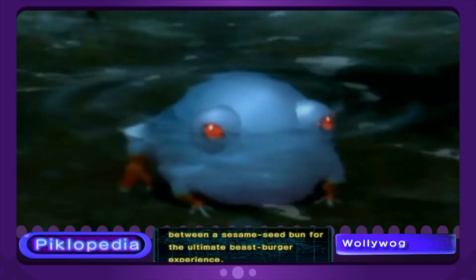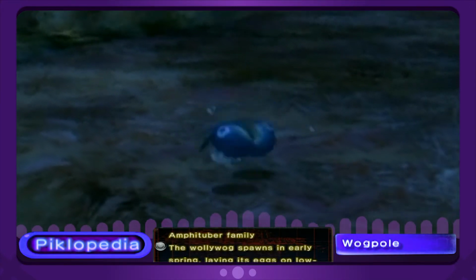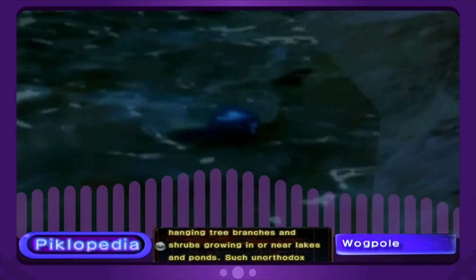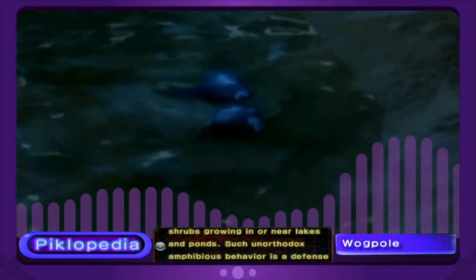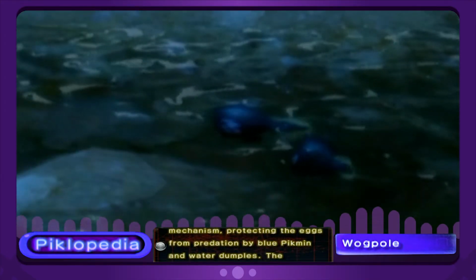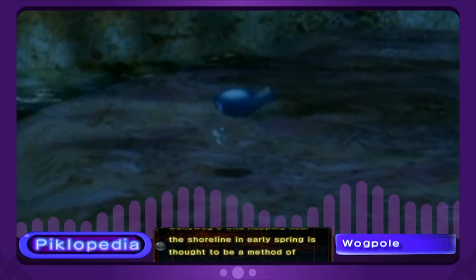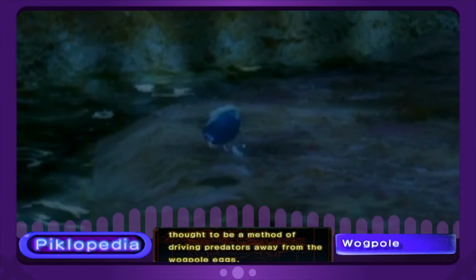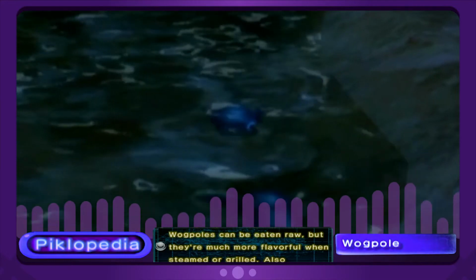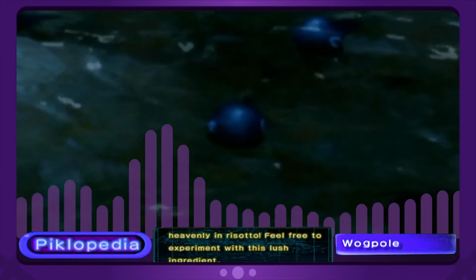Wogpole. Amphiduber family. The wollywog spawns in early spring, laying its eggs on low-hanging tree branches and shrubs growing in or near lakes and ponds. Such unorthodox amphibious behavior is a defense mechanism, protecting the eggs from predation by blue Pikmin and water dumples. The wollywog's wild hopping near the shoreline in early spring is thought to be a method of driving predators away from the wogpole eggs. Wogpoles can be eaten raw, but they're much more flavorful when steamed or grilled. Also heavenly in risotto. Feel free to experiment with this lush ingredient.